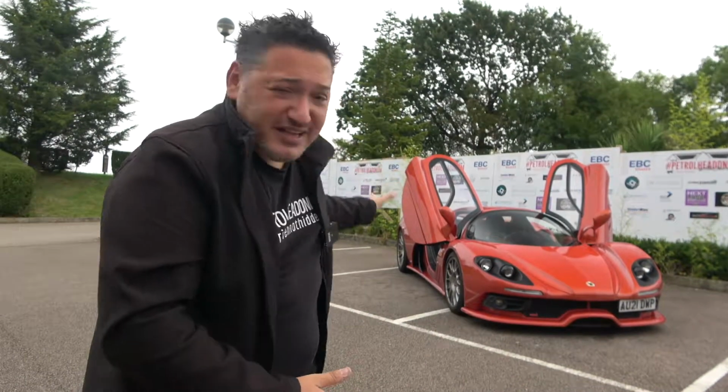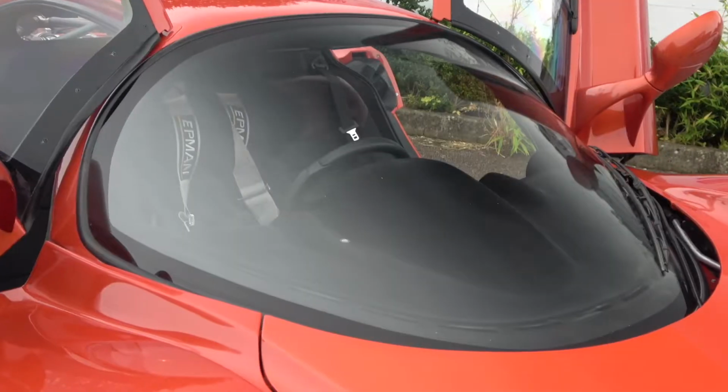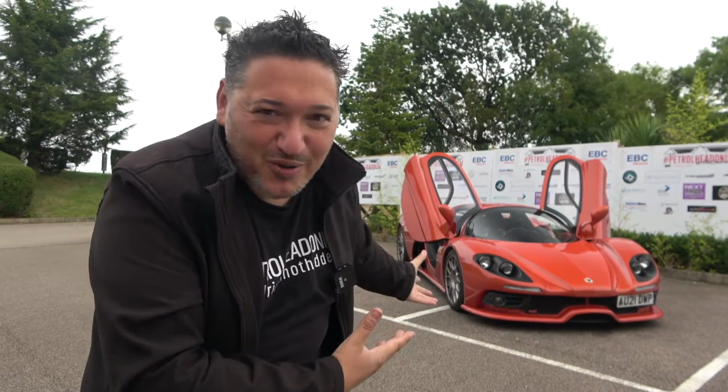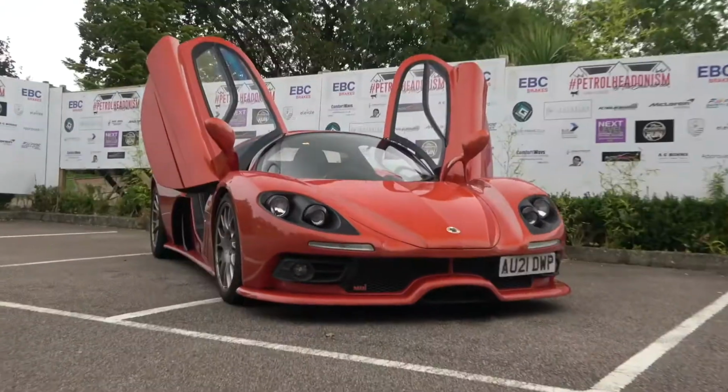Because it's running a 1JZ at 300 brake horsepower, but you've got options to upgrade that to whatever you want. The team will work with you to build you your own and customise it, personalise it, bespoke build it for you. You can have it any colour. The design is awesome. The doors are awesome. And for £70,000, you can sit in the middle and drive the Starship Enterprise. It's sick. Let's go find out.